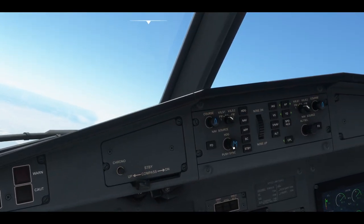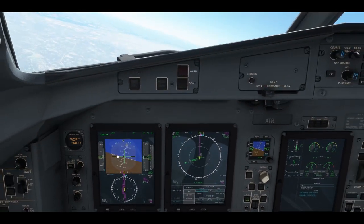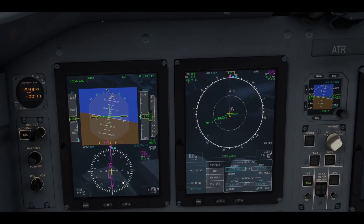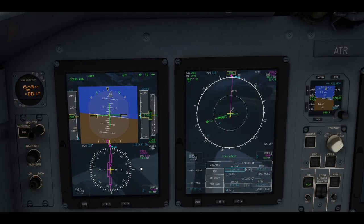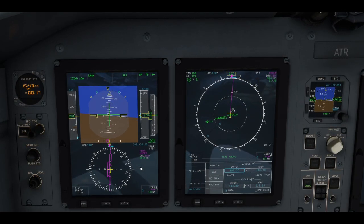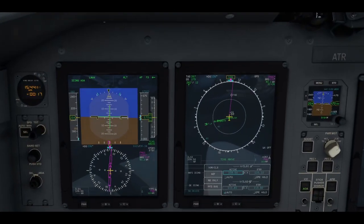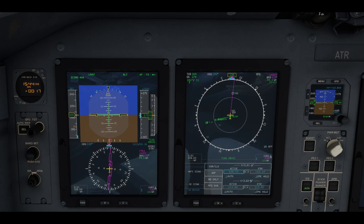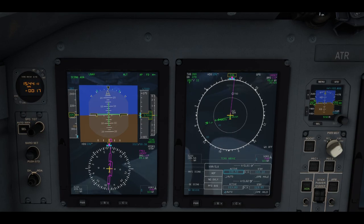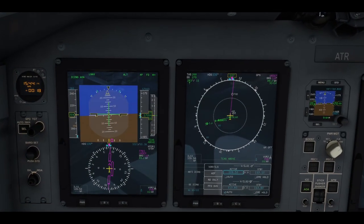All right, let's go ahead and heading bug sync. Let's get that moved around here. That's close. We'll go ahead and line up our heading bug here. Let's let the plane settle into its course here, and then we're gonna do... All right, that looks good. So we are now tracking our FMS here. Let's make sure we stay online here. Plane's gonna bank back just a little bit to the right, I think.